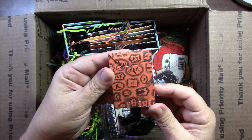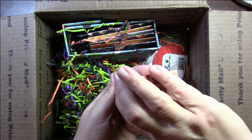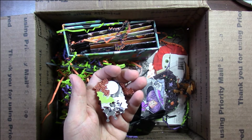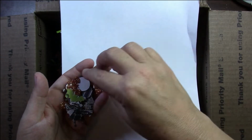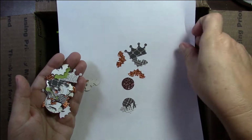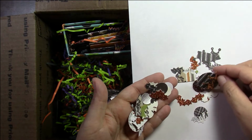This is so cute. Look at this little box, you guys. And inside, she's got some goodies. Oh my gosh, how fun. Oh, look at all these little bits. Oh my gosh. Okay, I need like a piece of paper or something to lay these on. There's all these little orange bits and these little punches. We've got some crowns. She's got some bat shapes and circle punches, so this must just be all of her little extra bits. How fun, you guys.